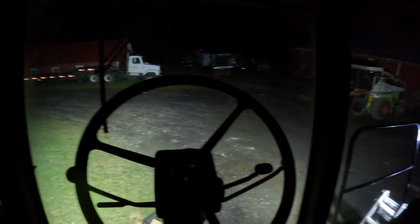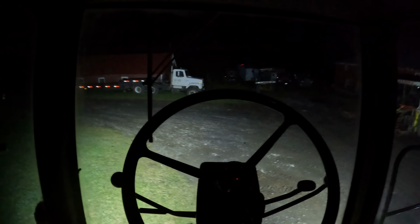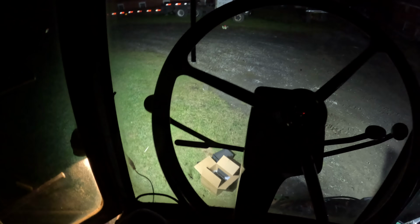But let's see, probably button things up and call it a night, since yeah, it's getting cold and dark. I'll be excited when this is done, and then we'll harvest with it and we can work in the shop. Got some wiring to do tomorrow, but I did make some progress, and we got an LED blinker on the back here. The other side, we got to take a panel off to get to the blinker.